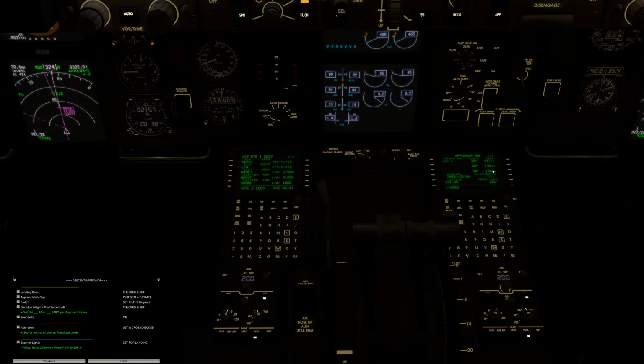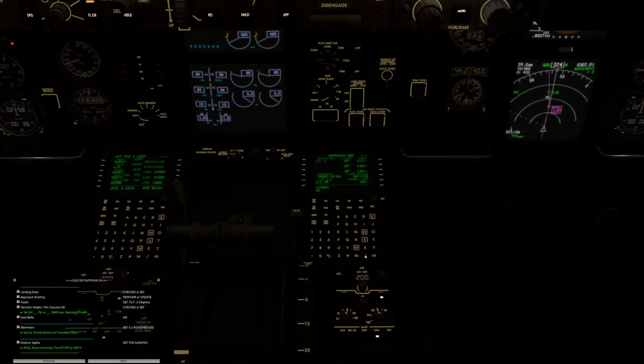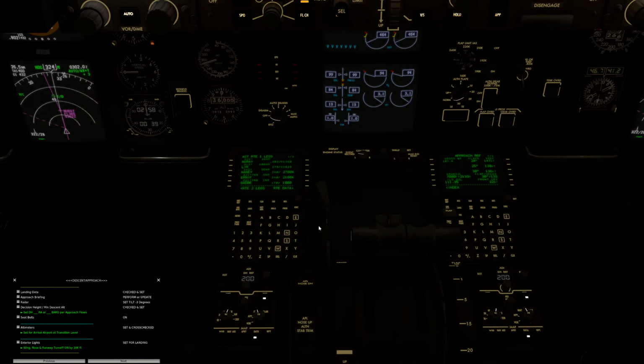Oh, so approach, let's put in... Let's do... American 442, descend at pilot's discretion, maintain level 200. 139 approach. Flight level 200, American 442. All right, the ILS is going to be 111.35. And the front course is 221. All right, so we got that.